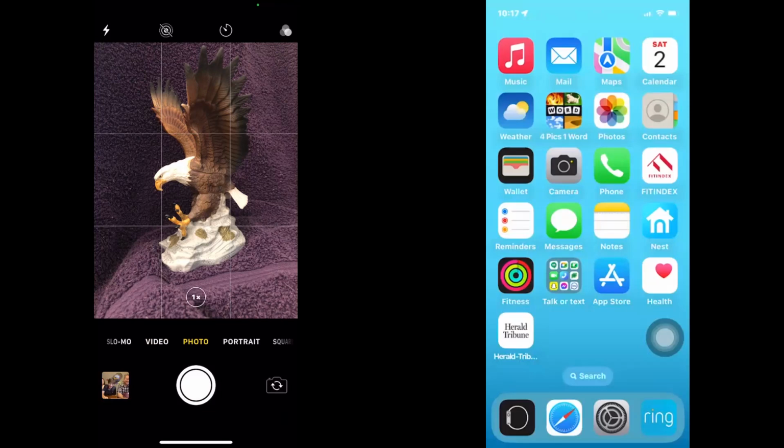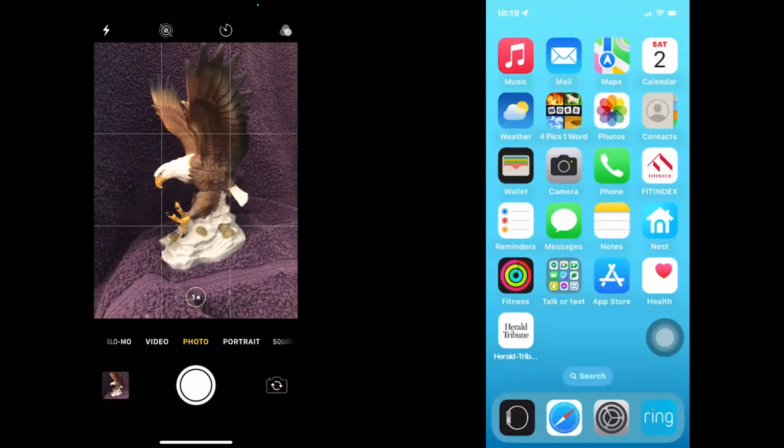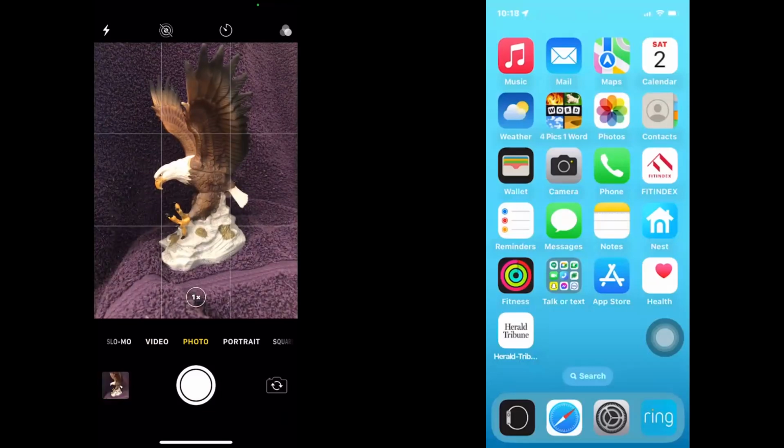Okay, and go ahead and try that. Just hit the volume down or volume up, and it'll click and you took a picture of that. And in the lower left-hand corner, you'll see a thumbnail of the picture you took. Everybody with that so far? Yes. Oh, I got that, Bill. That's pretty good.